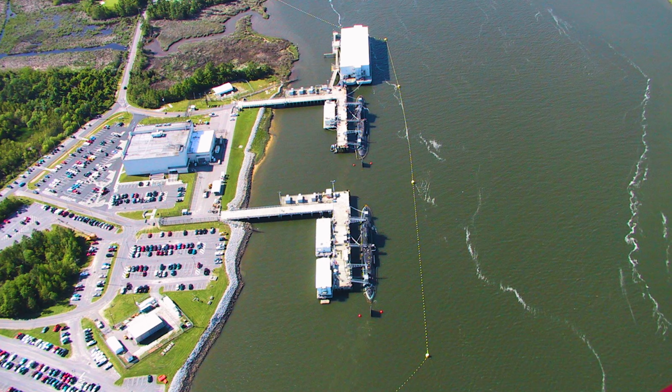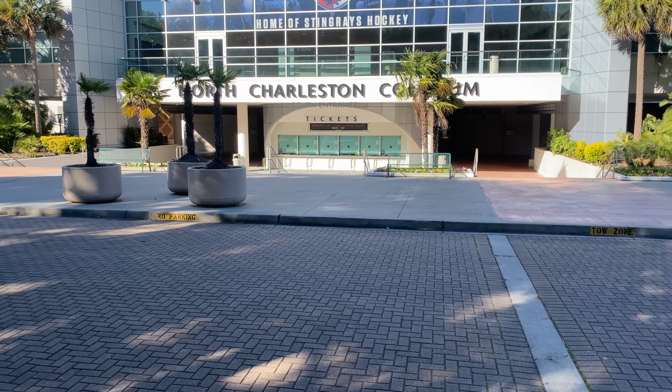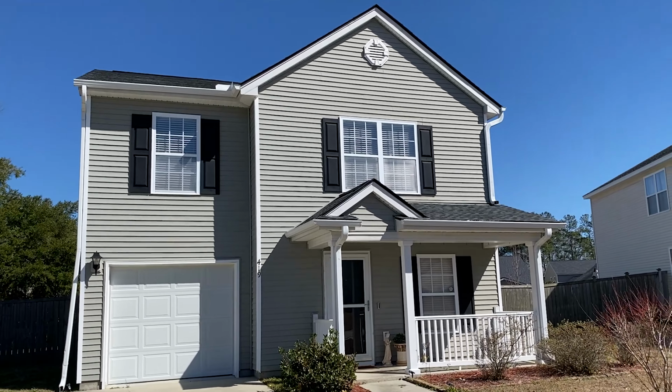For you Navy members, this is one of the neighborhoods closest to the Naval Weapons Station. It's only 5 to 10 minutes away, so you spend a lot less time in traffic. But its central location is close to North Charleston. This means that you're right next to all the city amenities. You can find everything from townhomes to large single-family homes with big yards here.